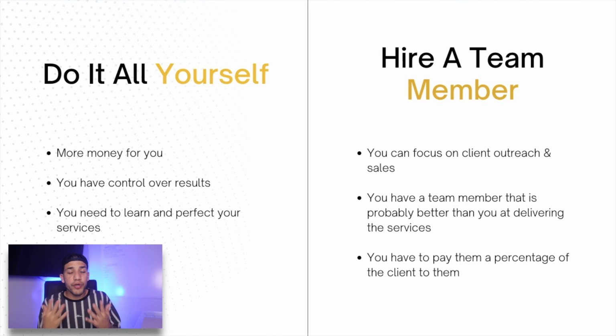So, what are the advantages of hiring a team member? You can focus on client outreach and sales. This is what you should be doing at all times, focusing on client outreach and sales until you hire a VA to do that for you. But that's only after you've actually perfected your sales system.